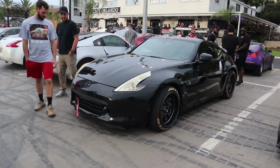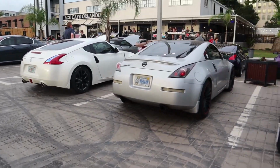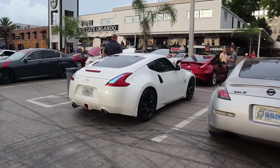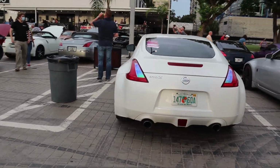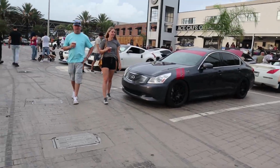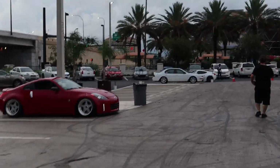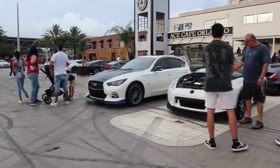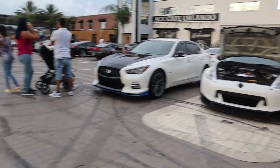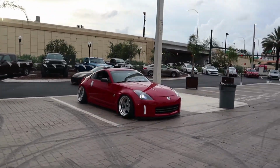Let's see. I'm gonna go get the front as well. Just starting back here. Okay. That's the one I saw driving by. I said 370. That black one catching my eye. That's clean.